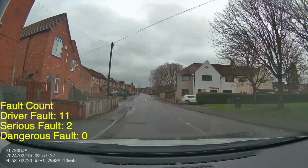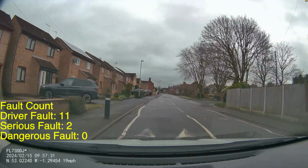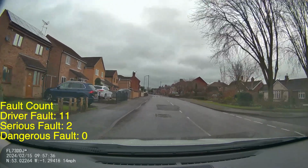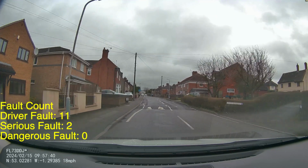If you plan to give way to someone and they decide to give way to you, just take advantage of that opportunity, get your mirrors covered and get moving if it's safe. And that's all the examiners are after, is safe progress.